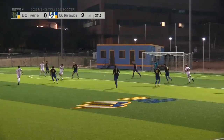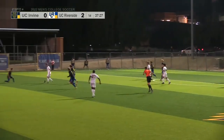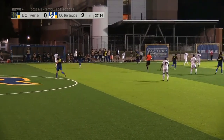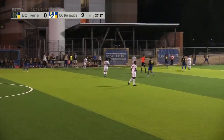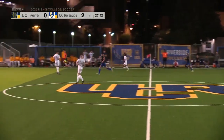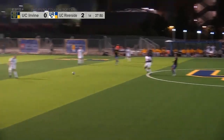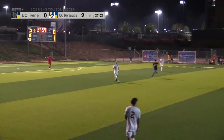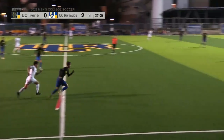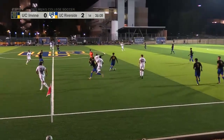Brendan Clark with a nice slide tackle to get that one. Osorio tried to chase that one down. Now the Anteaters in the middle. They'll retain possession. Play it back. Comes Polo Hernandez to harass. Far side. Matthias Venom. Jake Means into the match for Irvine.